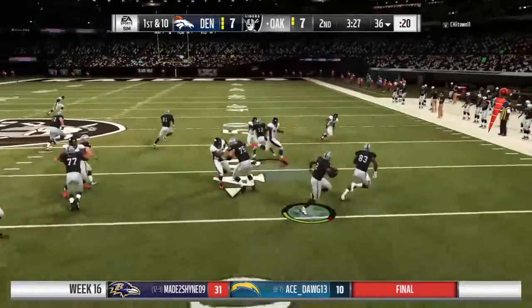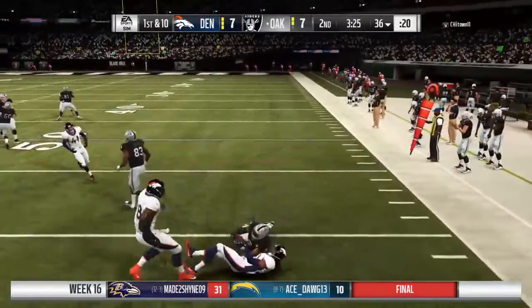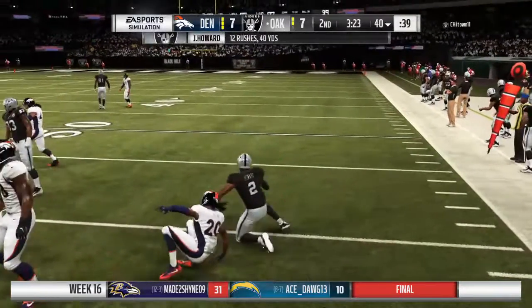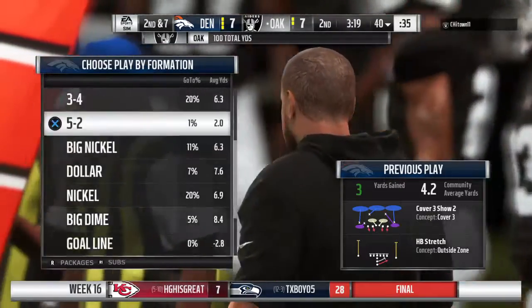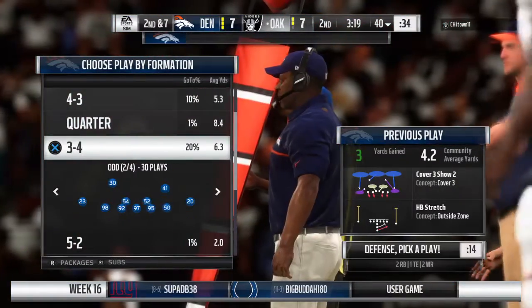They go with Howard to begin the drive. And a good swarm to the football defensively as they get him down at about the 40. Give him 3 on first down. It'll set up a 2nd and 7.